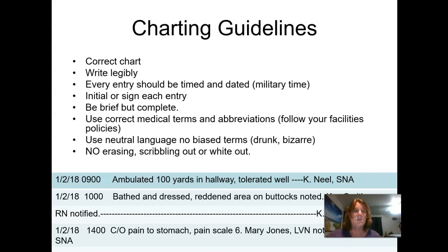When we make a mistake in a chart, you draw a line through it. You put your error and your initials on it. You can't just cross it out so nobody can see it. So for example, in a documentation, I've got the date and the time. I'm using military time. It says ambulated 100 yards in hallway, tolerated well.